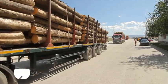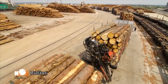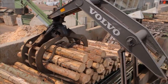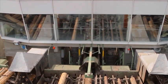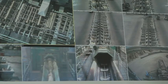In the sawmills in Sebeș and Radouț, the origin of the roundwood is examined. The timber is unloaded and delivered to the takeover point where it is measured electronically and sorted by diameter, length, and quality. This is the data on which the invoicing with the suppliers is based.